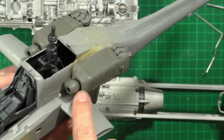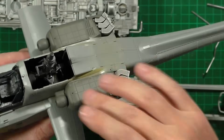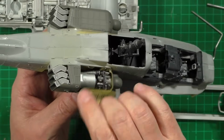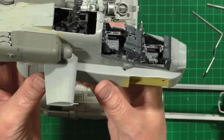So consequently, I thought, I know, I'm going to paint the entire area first, and then that way I can just mask all of this up and do it. So the rest will get painted together. But anyway, both engines are all done. These are all looking really nice. Very good to go like that. Cockpit's all sorted and done. And then technically what we can do is get on with the other areas.